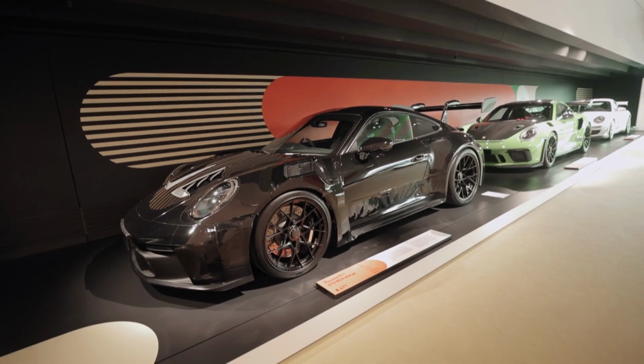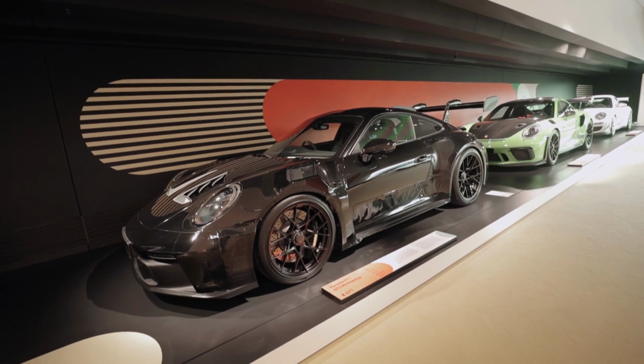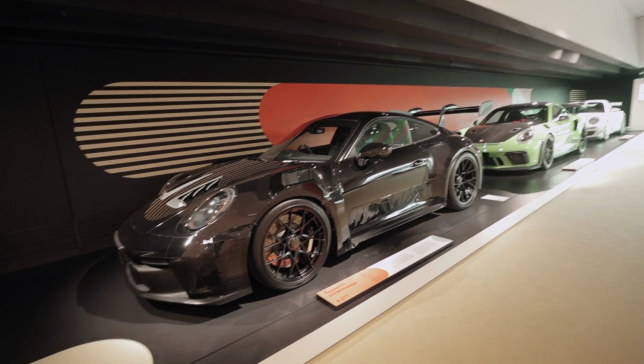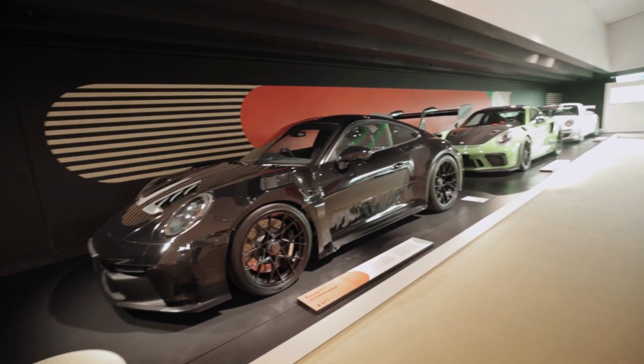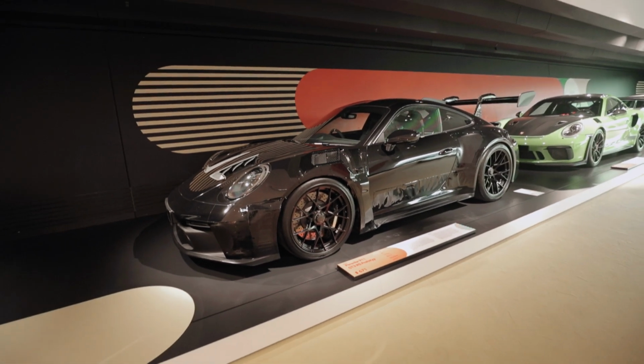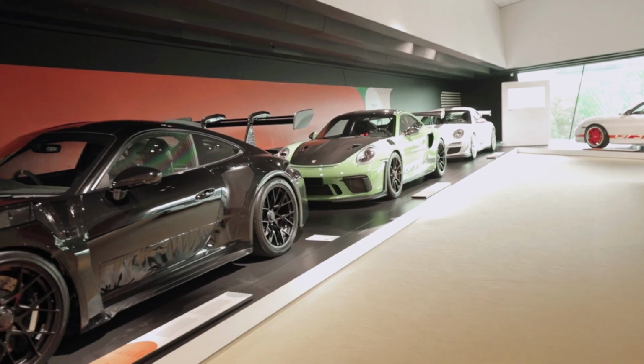But the only downside, and this is really not a big deal, especially on the racetrack, it is a little bit slower. It comes in at 296 kilometers per hour. The older model comes in at 312 kilometers per hour. So not the biggest deal in the world, but I'll definitely take this one over the old one.